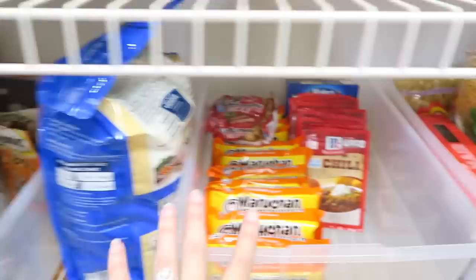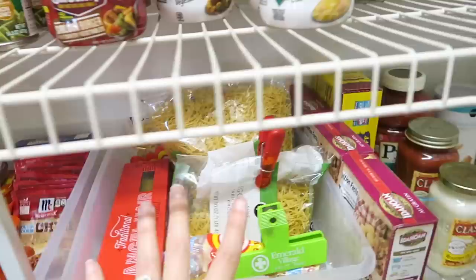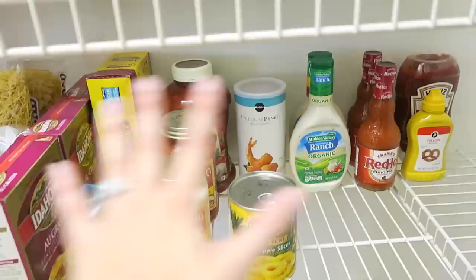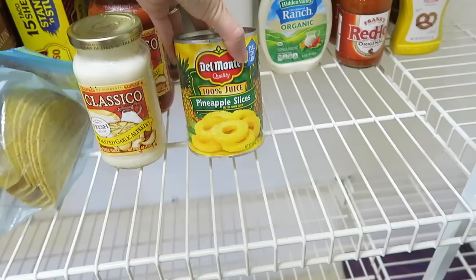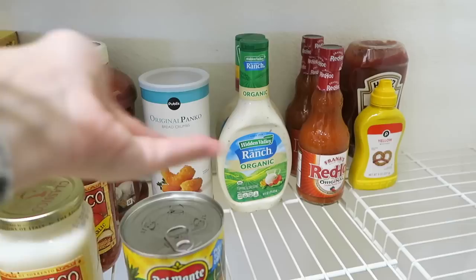Down here is all of Lexi Kitty's food and then her dishes. Ramen noodle packs and chili seasonings and taco seasonings. Noodles, soup noodles, spaghetti noodles. And this is kind of where it got randomized, but we have au gratin potatoes, taco shells, my sauces that I use for spaghetti, and then pineapple slices, and then ranch, buy one, get one, red hot, buy one, get one that we bought a while back, and then tomato and ketchup.